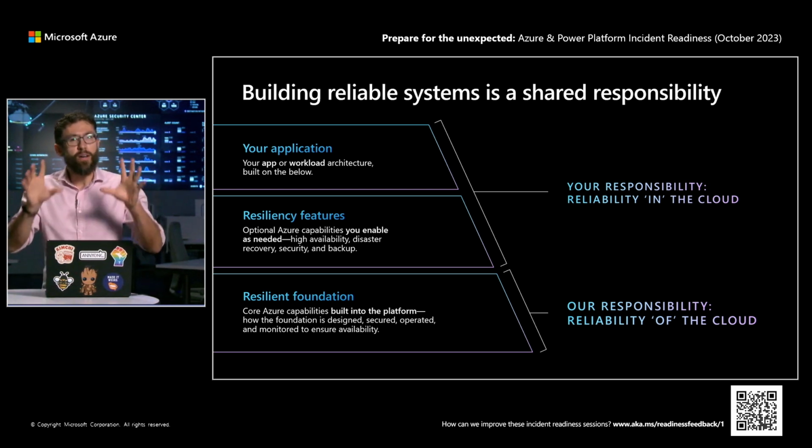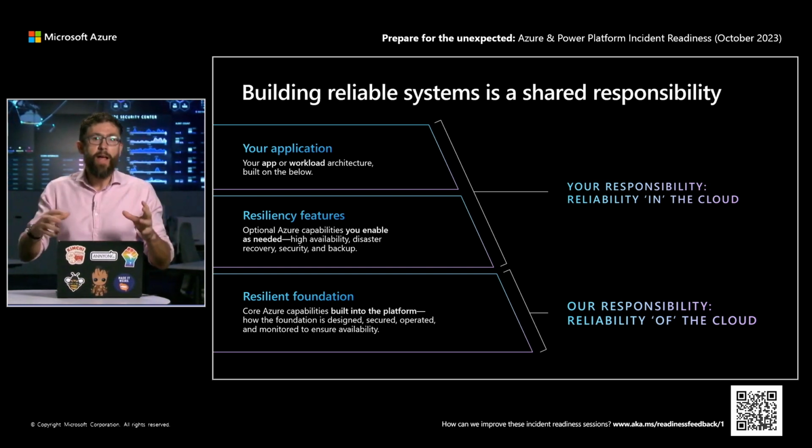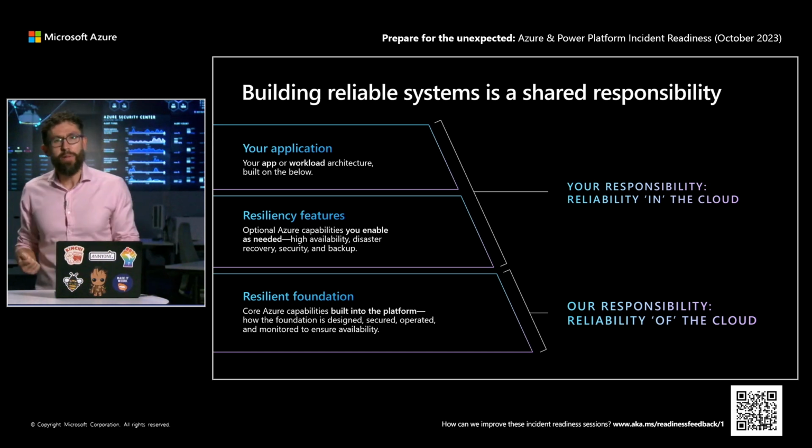But this is where customers can say, okay, these workloads are important. They can't go down, and they can pull some of the levers that are in there, and they can kind of add resiliency and some reliability to themselves.